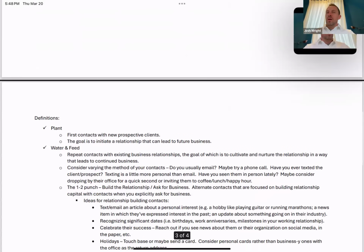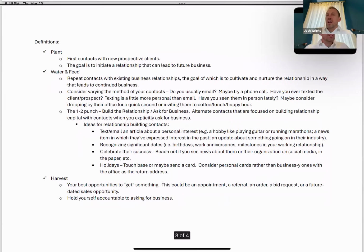So let's talk a little bit about, in a definitional way, these categories. When we talk about having a daily plan for planting seeds, what do we mean by that? Well, planting seeds are first contacts with new prospective clients. So those are your initial overture to do business with someone. Now it could be someone who you already have a relationship with, you already know somehow, maybe from your social circle, maybe you've crossed paths with them in a professional environment like a trade association or a chamber of commerce or something like that, but you've never actually introduced the topic of doing business together. So that would count as a first contact.